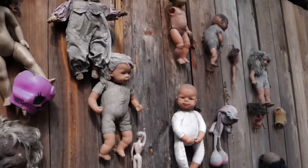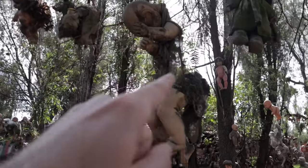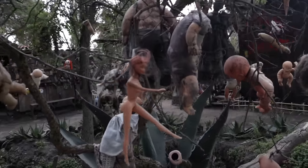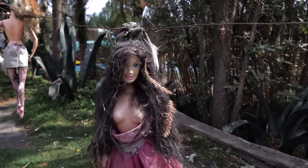So we're at the Island of the Dolls. And the story is that this man named Julian, he lived here, and one day he found the body of a girl floating along this river. And after he found this girl, he also found a doll floating down the river, which he thought belonged to her. And so he hung up that doll, and then he started hearing voices, and he thought that he was haunted by these spirits, or the spirit of the girl.